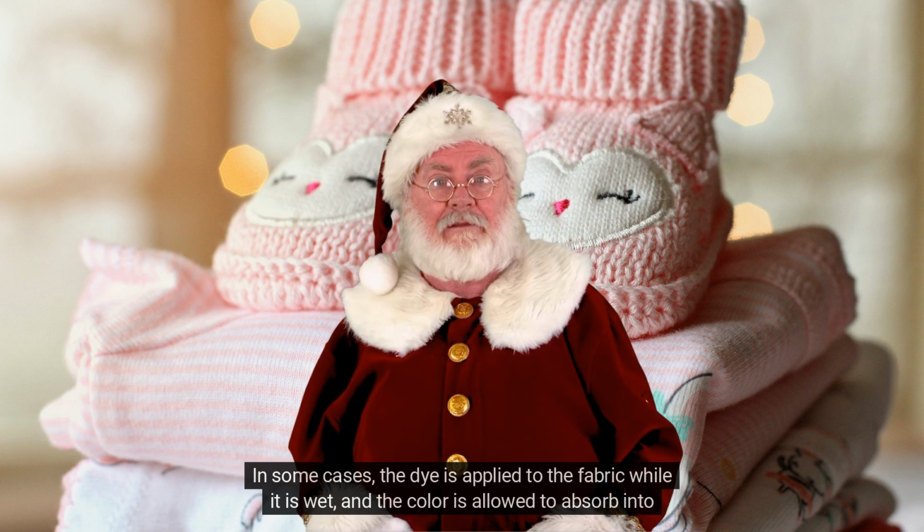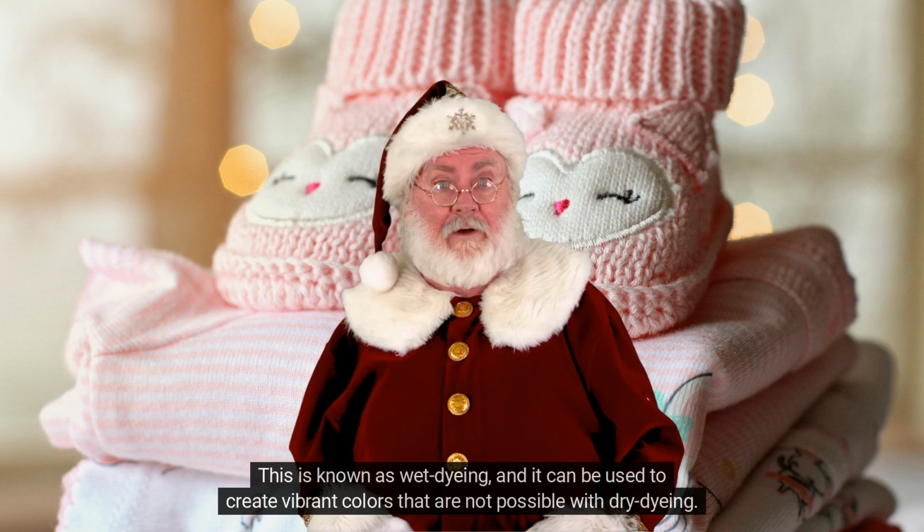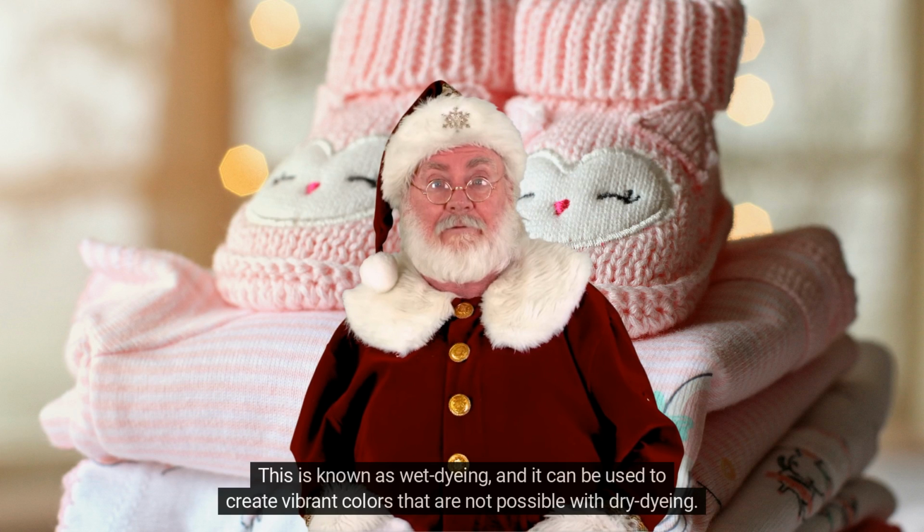In some cases, the dye is applied to the fabric while it is wet, and the color is allowed to absorb into the fabric. This is known as wet dyeing, and it can be used to create vibrant colors that are not possible with dry dyeing.